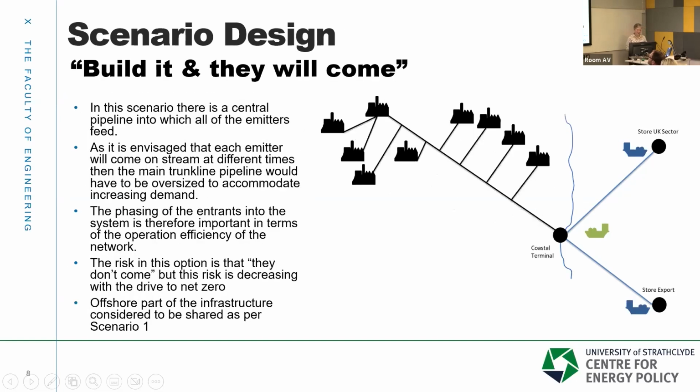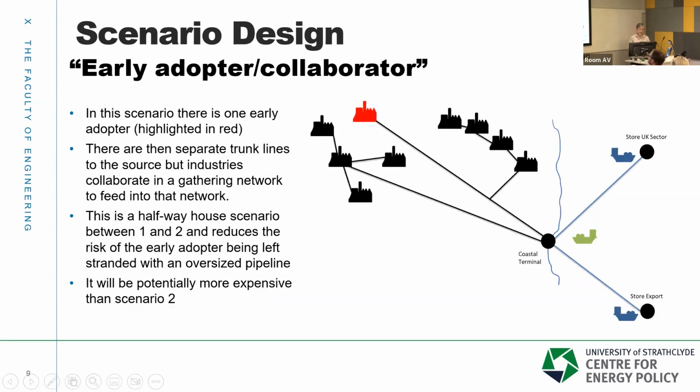The next scenario is our build it and they will come scenario. This is where you have a central pipeline into which all the emitters feed. The phasing of the entrance into that system is interesting, and it's other work that Ben and I have published previously. The risk in this option is they don't come, and hopefully that risk is decreasing with the drive to net zero. Again, the offshore part of the scenario is shared.